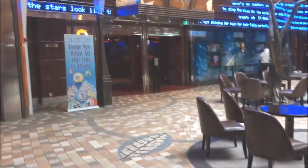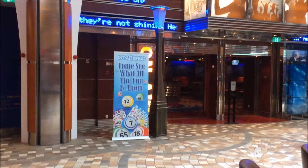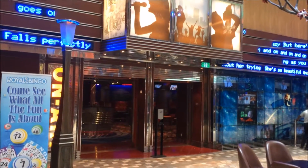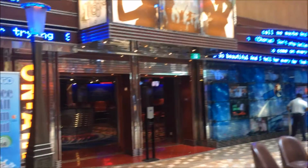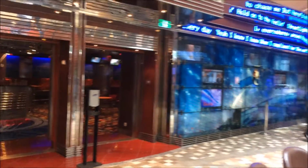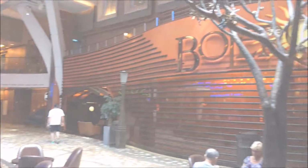We're almost at the end of the Royal Promenade, and this is one of the real cool features. It's a nightclub called On Air, and you can see they have a marquee that goes straight across. It's actually pretty cool, constantly going. And of course, on the other side of the Royal Promenade you've got the Boleros, which is also a bar.